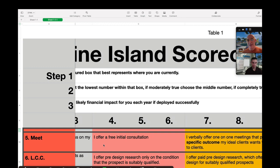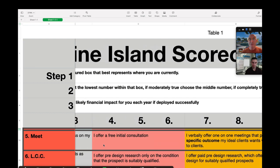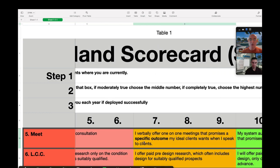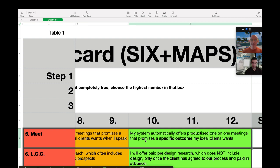Nothing wrong with that, but it can get better. Next step, orange. I verbally offer one-on-one meetings that promise a specific outcome that my ideal client wants when I speak to them, but only when I speak to them. So I do offer a specific meeting as opposed to a meeting to talk about anything. It's about solving a specific problem. And this one is my system automatically offers productized one-on-one meetings that promise specific outcomes my ideal clients want.